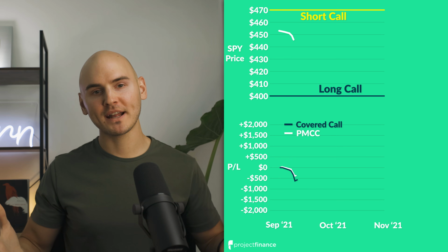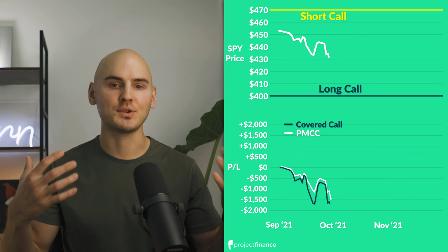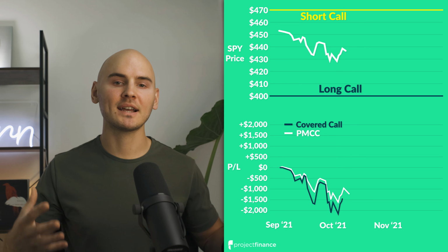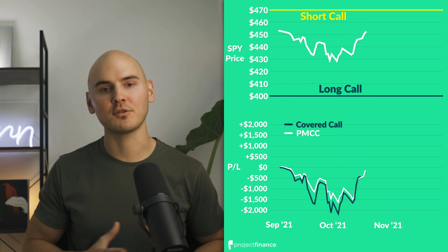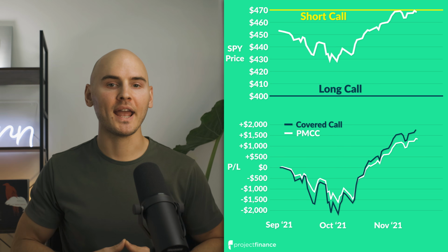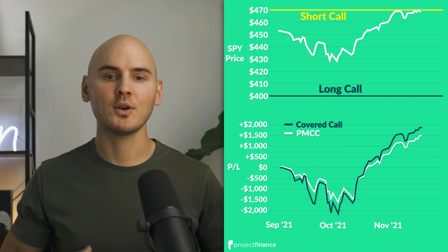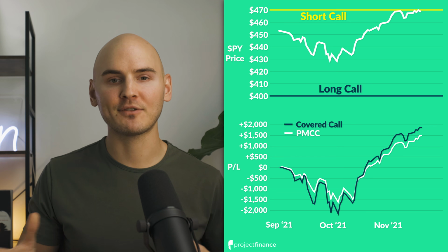So here's exactly how the poor man's covered call and traditional covered call performed as SPY was changing price over the trade period. As we can see in this graph, the poor man's covered call lost less money when the stock price was falling relative to the traditional covered call, which highlights one big advantage of the poor man's covered call, which is that it has way less risk than a traditional covered call, and that stems from the lower trade cost. So in the poor man's covered call, we are entering that trade for $5,700.